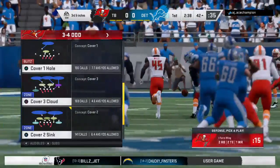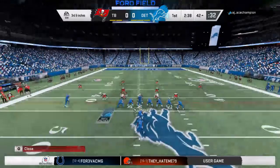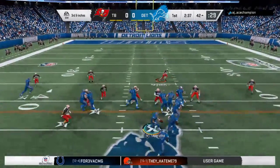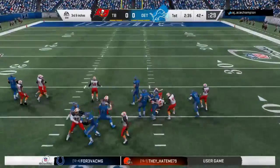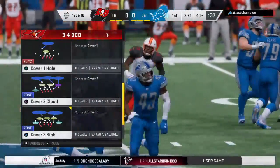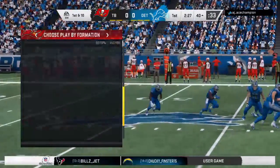Throwing again on 2nd down, but this time it's incomplete. Could be 4-down territory even if they don't get this, but they need just a few inches here on 3rd. They'll try and run for it. Here's Johnson. And he will have a first down here at about the 40. A 3rd down gain of 3 yards, and that'll be enough.